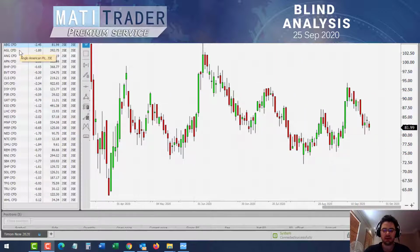So the first one is African Bank. Let's see. It's a sideways movement. It broke out of a W formation, as you can see here. If you're an owner of the multi-trader system program, this will be a lot easier for you to understand the terminology that I'm going to be using through this video. So you can see it was a beautiful W formation.